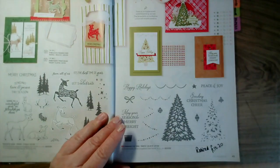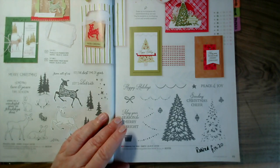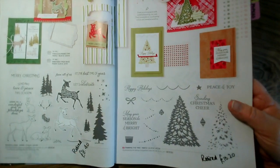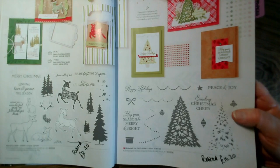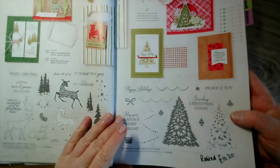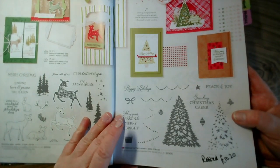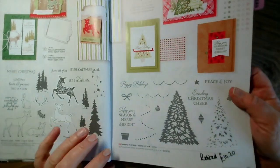Now you can view all of these online as well. If you just go to the stampinup.uk, and you can just type in the item, or you can go to my Gemini Crafts page or any of the links that I provided, and you can just click on last chance products, and then you've got an option to select different elements of those.